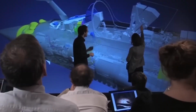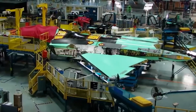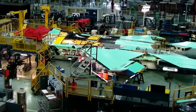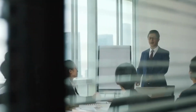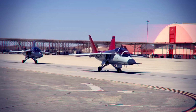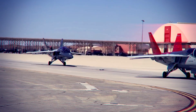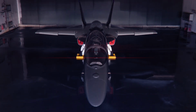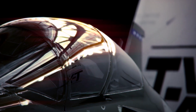Despite these challenges, if Japan were to commit to the T-7 program, it would be a significant aircraft endorsement. A large-scale order from Japan would provide financial support for Boeing and demonstrate confidence in the T-7's future, potentially helping to stabilize the program and move it forward. Japan's involvement could be the turning point that boosts the T-7's prospects and secures its place in the future of military aviation.